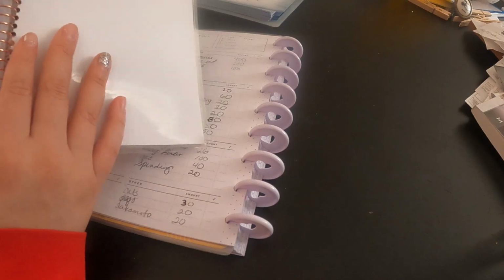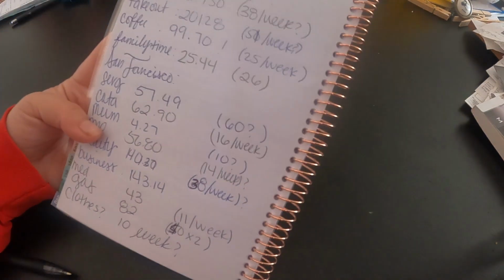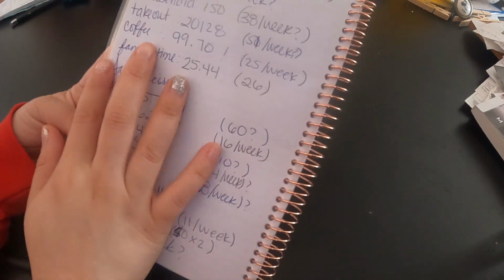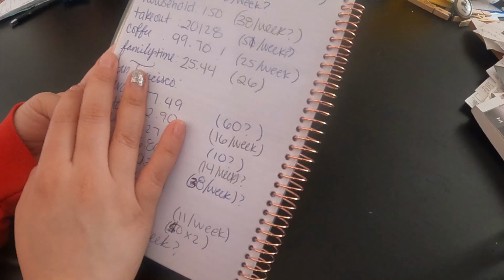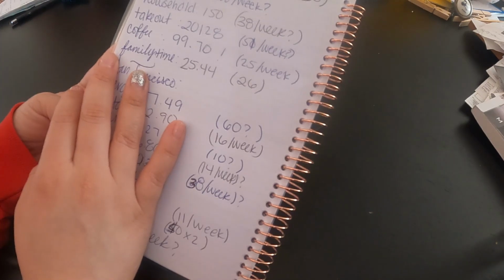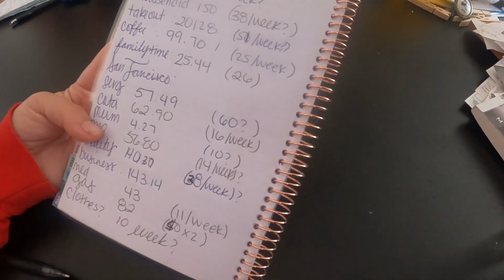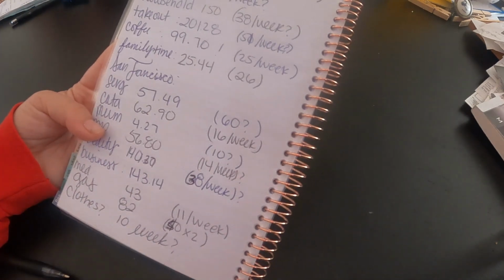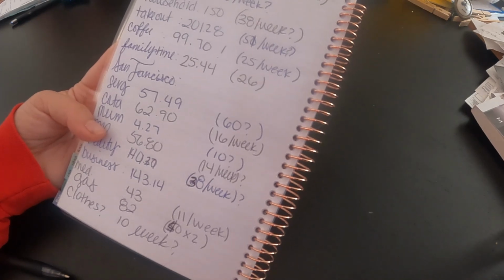Oh, this is everything I spent last month. So my mom's car I spent $27.86, because when we got back from San Francisco, I realized on our way back that we needed windshield wipers. So the next day I went and bought some.